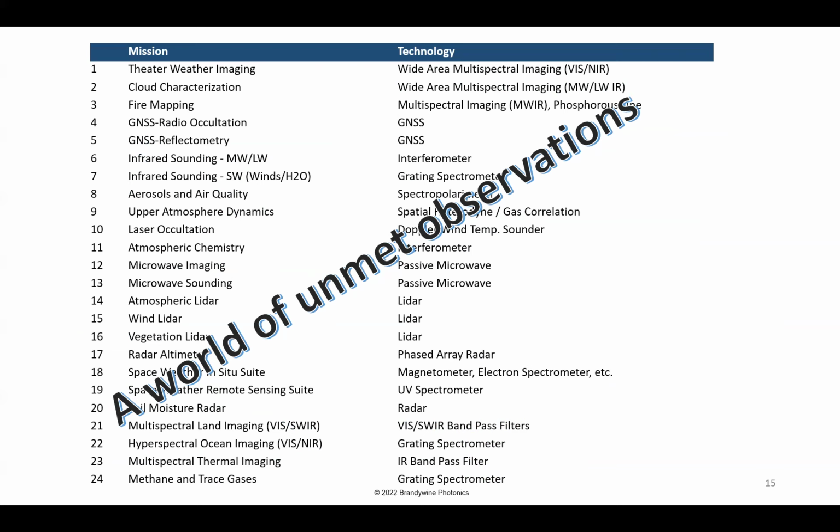Like I said, there's a world of unmet observations out there. NASA's and the DoD's current approach is take the top 2 or 3 priorities and say we don't have the budgets for the rest. For me, that's unacceptable as a taxpayer when it could be solved. All the way from imaging to fire mapping, upper atmospheric dynamics, to vegetation LiDAR, seeing how our world is changing in Brazil and rainforests, to hyperspectral mapping of the oceans, with harmful algal blooms.